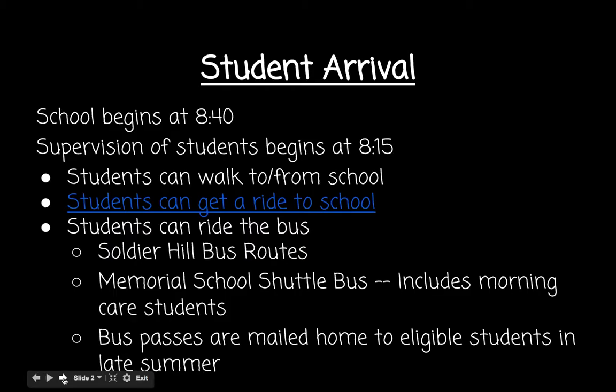Students can arrive to Volano School beginning at 8:15 in the morning. The school day begins at the same time as Memorial at 8:40. The students have multiple ways to get to school. They can walk to or from school, they can get a ride to school, or they can ride the bus if they are eligible for doing so. We have Soldier Hill bus routes and Memorial shuttle bus. This includes the morning care students. Students that are eligible for the bus will receive a bus pass late in the summer.